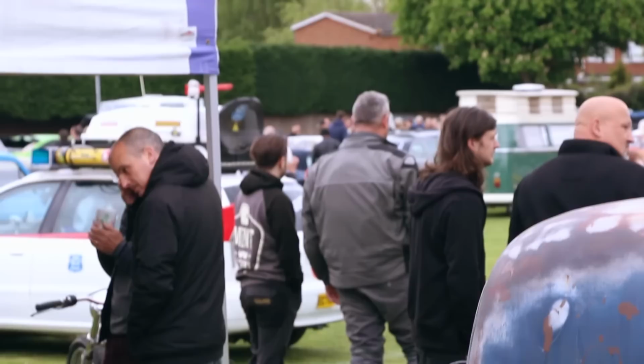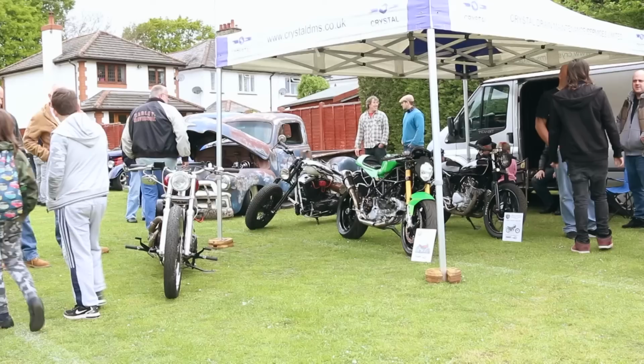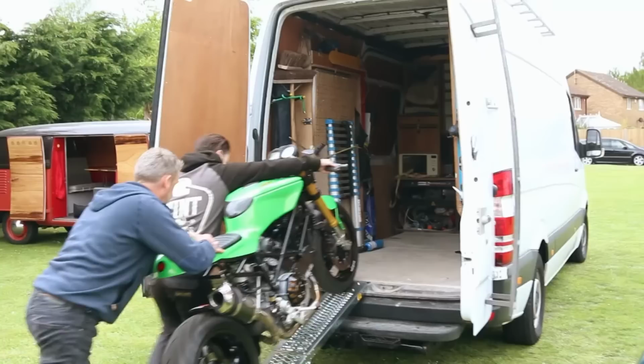But it turned out he absolutely loved it. In fact, he was blown away by how much we transformed the bike. And how much we managed to squeeze into the budget. Another job in the books.